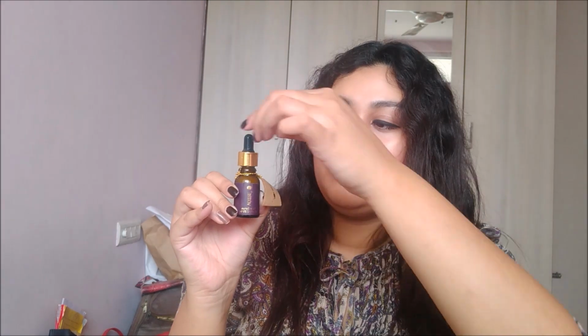The last product, which is the star product of this month's box, is this Votre face serum. Votre is a very good brand. It's available in Sephora and Nykaa also. This month's challenge is 1 month radiance. So if you are going to use this product regularly for 30 days, your skin is going to glow from inside. This is a tiny bottle of 15 ml, but this is enough for 1 month. It comes with a stopper. You need to take the stopper out and then put this on your face and massage it before going to sleep. So this is this month's star product, and I'm extremely excited to try this product myself.